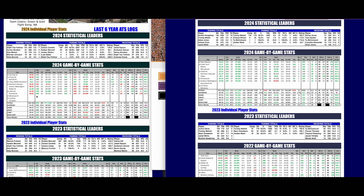Take Montana State 41-10. They're minus 17.5. So that's Montana State minus 17.5.